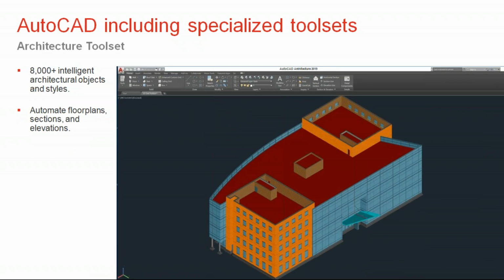What a lot of folks end up doing is, hey, I'm just going to grab Mechanical for the block library, and then just use base AutoCAD for everything else, and that's sometimes okay too. But I will say that if you can fully embrace these tool sets, they're pretty awesome.